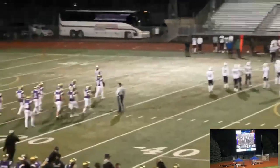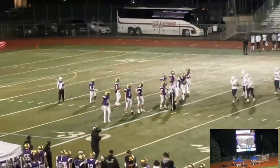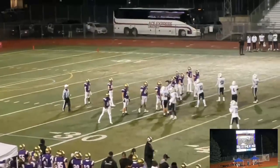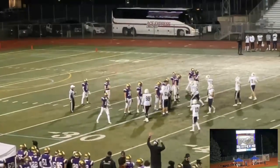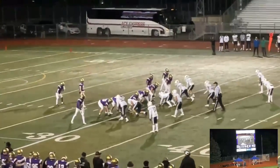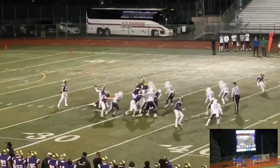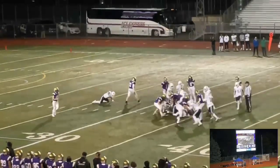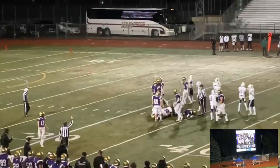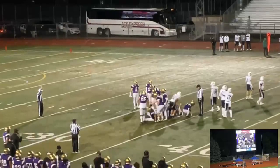So here they come out of the timeout. Revis in the backfield with Cranford. Lamb can just go right up the gut. They do. Cuts back, fighting for yards. It's going to gain about 3. It's going to bring up 3rd and 2. Clock runs. 1:30 left in the game.